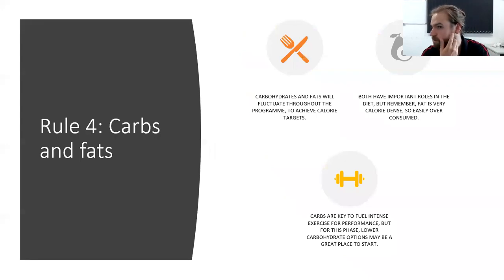Rule number 4, when it comes to carbs and fats, these are going to be going down. Most people will find that they get the best results from being aware of how many fats they're eating and how much fat they're getting in the total daily diet. And when it comes to carbs, initially, if we're not doing a lot of high intensity exercise and we're looking for fat loss, one of the most useful tools is to pull carbs down a little bit.